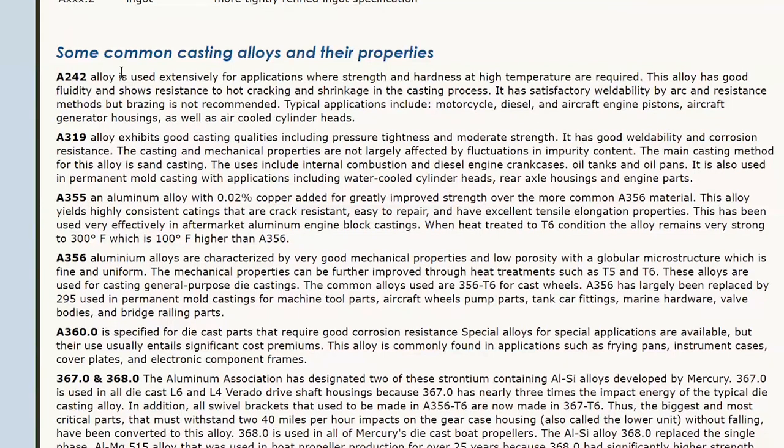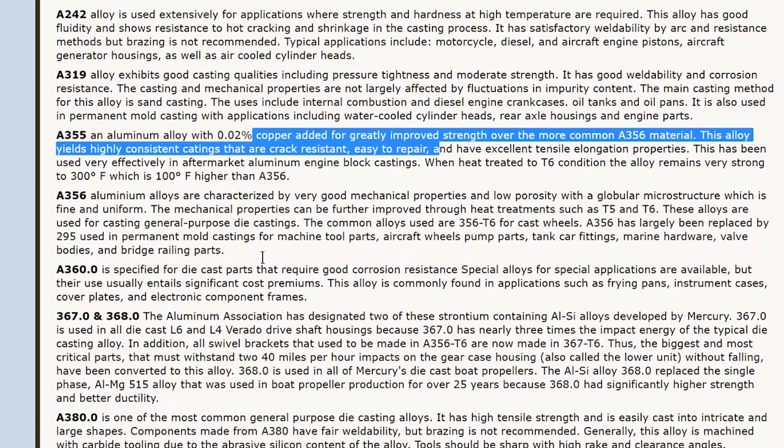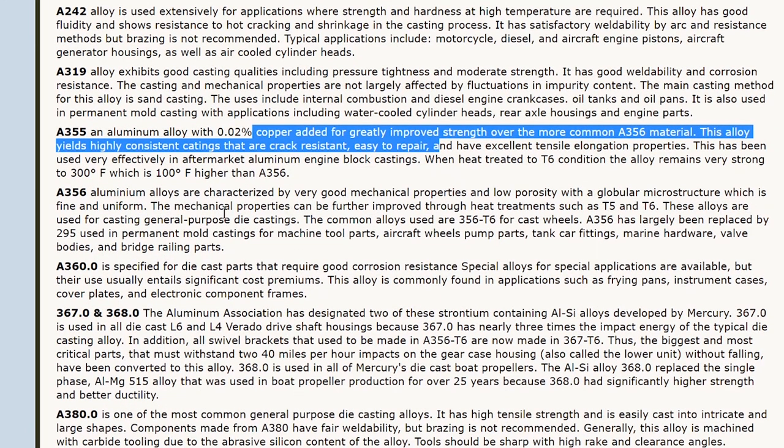Casting, you want strength and hardness. Okay, high temperature properties, that can be important for aluminium. Weldability, that's another issue, whether this thing can be welded, if it's repairable. Let's say it's a head gasket. Can you repair it? Can you weld your head gasket and get it going again?